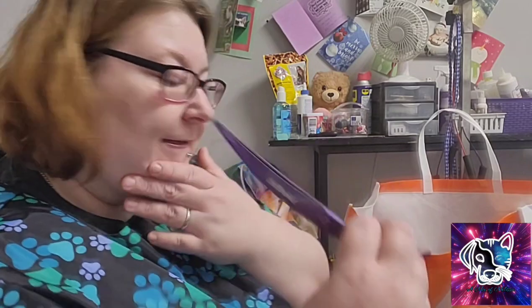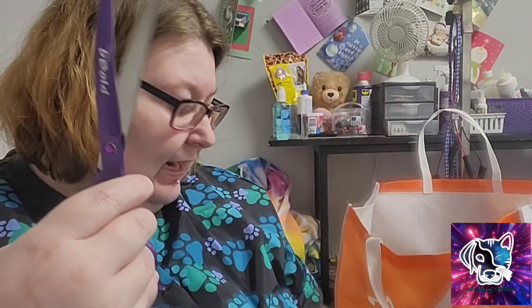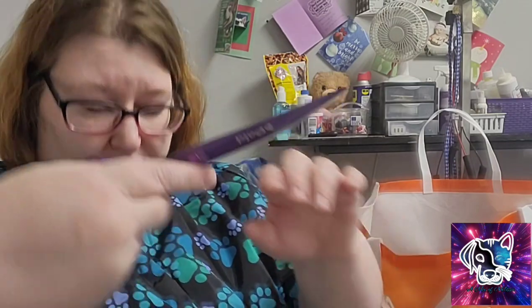These were my super pairs that I got from that bold place, and I'm really, really excited to use these. These feel super duper light. These are 8 inches. These are made out of the same Japanese 440C as the last one. I'm really excited to use those as well.